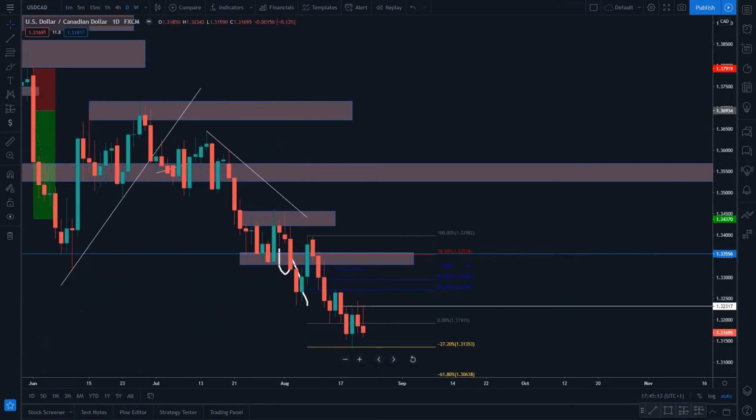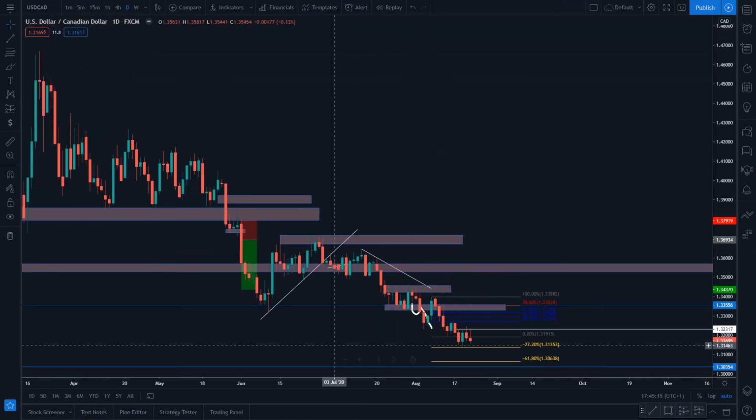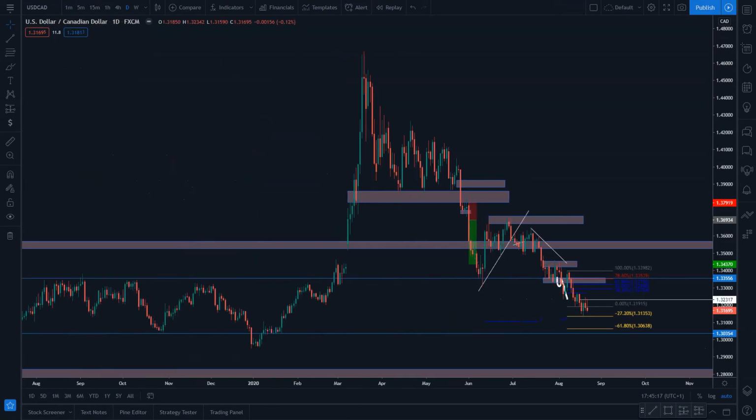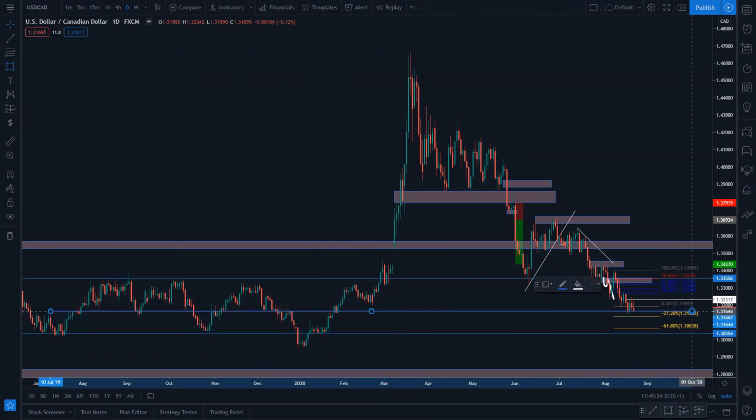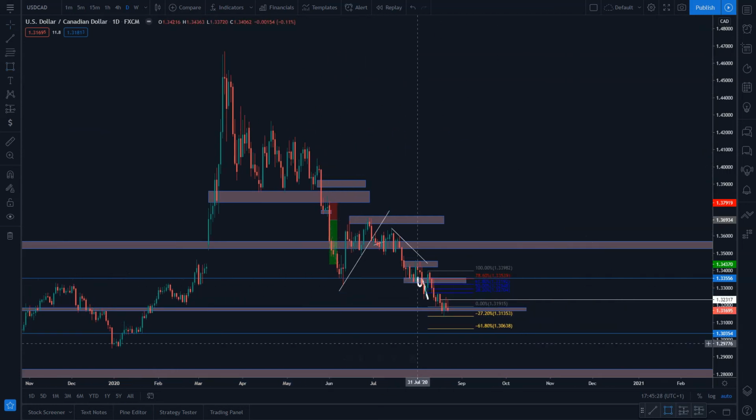So we'll scale down and see what we can find. I'll go through what we had recently in a moment. Potentially a little bit of support, yeah, right there. So we're currently in and around the level of support. If you do get a pullback again from here, that'd be a nice place to look to take short.